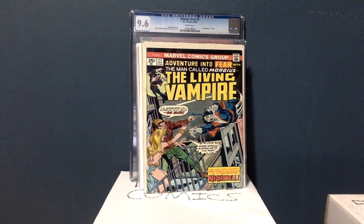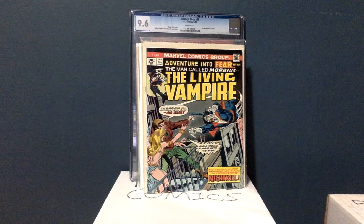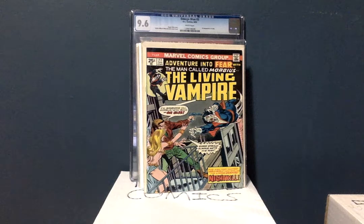With Adventures into Fear, number 27, which features the living vampire Morbius. Now, I love Morbius. I think Morbius is a great character. His actual first appearance is Amazing Spider-Man 101, which I do have a beat-up copy, but it's still a great copy to have in any grade.